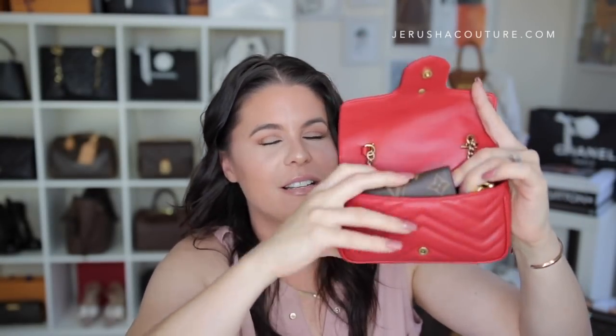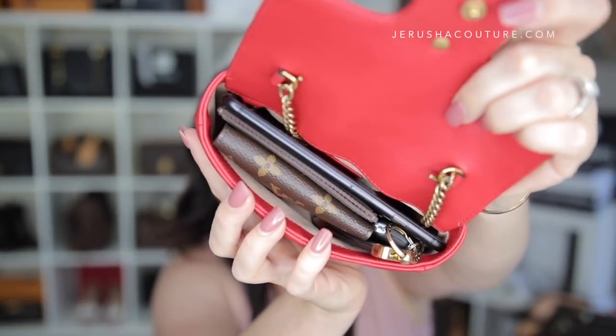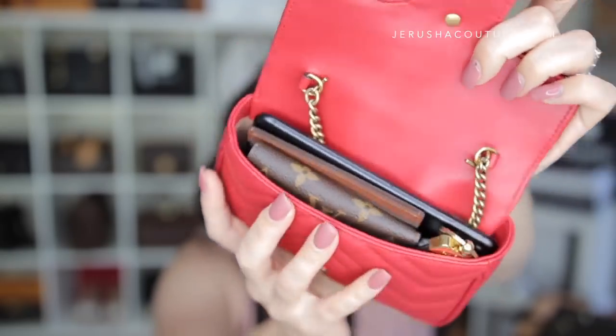I put my 6 key in here as well. I could downsize to the 4 key to just not be as packed. But that is it. That is finished. That is how much I would put in here.